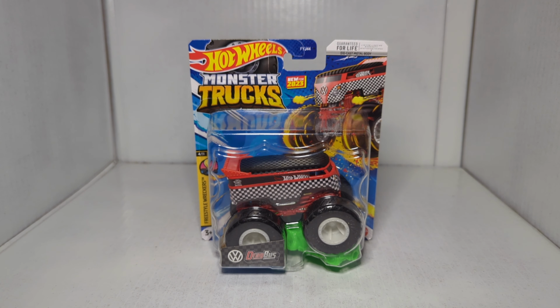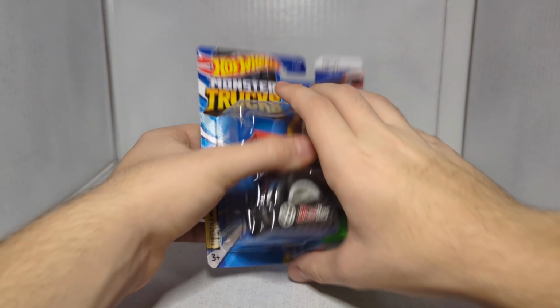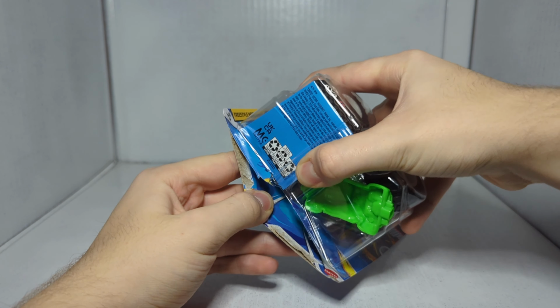Honestly, you know what this reminds me of? And I know it looks nothing like it. This kind of reminds me of the real-life Monster Jam Fluffy monster truck, which is based off of the comedian Gabriel Iglesias. He had a Volkswagen bus monster truck that he had in Monster Jam. And it kind of reminds me of this. It has the same color palette almost. The Weston Racing color palette, if you will. But yeah, so let's get it open.